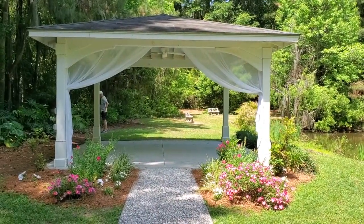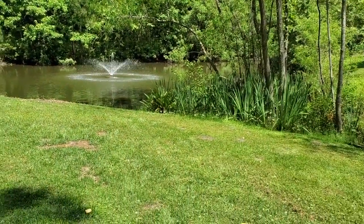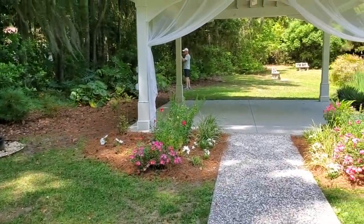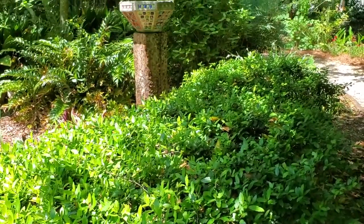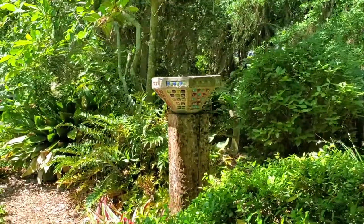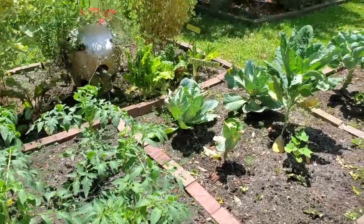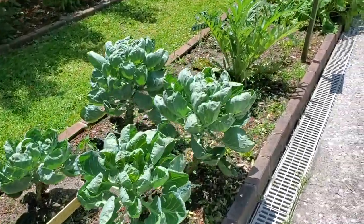Pretty place for an intimate wedding. Set up some chairs here. Very pretty. Can't forget the veggies. This is the veggie garden. Here's your cabbage.